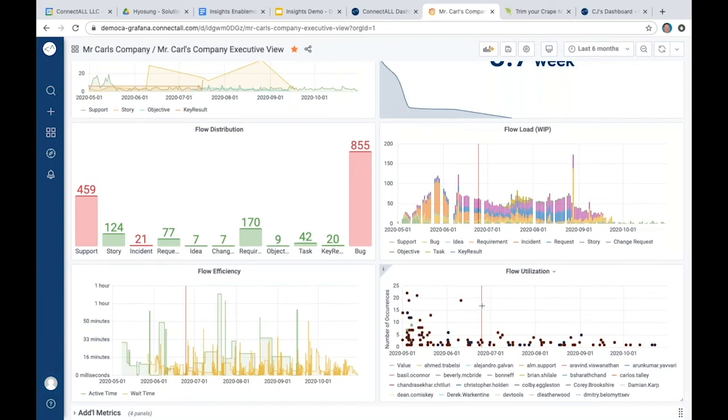So these are some of the metrics we can grab. Again, because we're pulling in all of this data from all of these tools, really the sky's the limit on what metrics we can pull together, depending on the story that you're trying to tell and the actions you're trying to take in the organization.